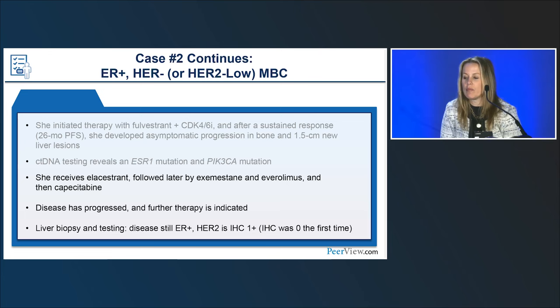Okay, Dr. Tarantino, we're going to hand it over to you, but I have a 10-second question for Dr. Jhaveri. Would you ever think about a CDK4/6 inhibitor in somebody that's premenopausal and won't do ovarian suppression, so wants to be on tamoxifen? Would I do a CDK4/6 without ovarian suppression with tamoxifen?